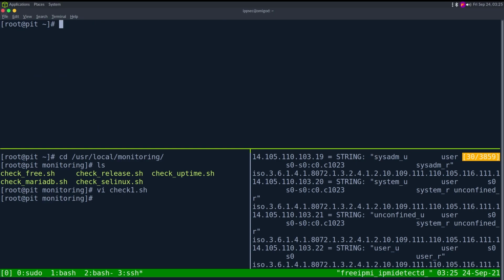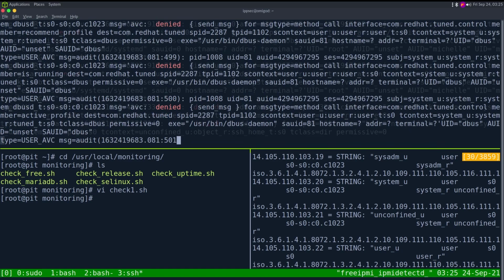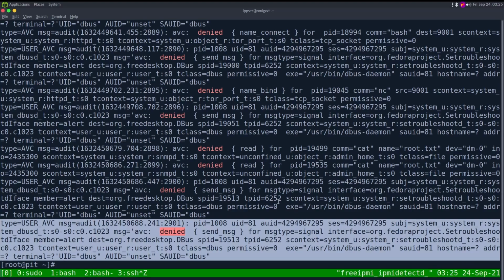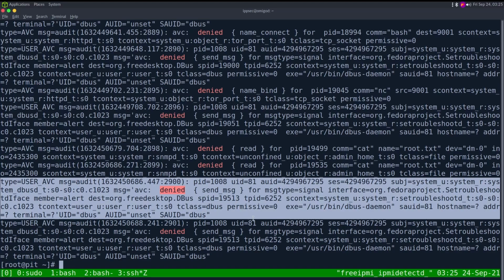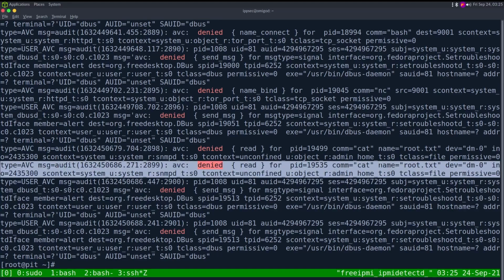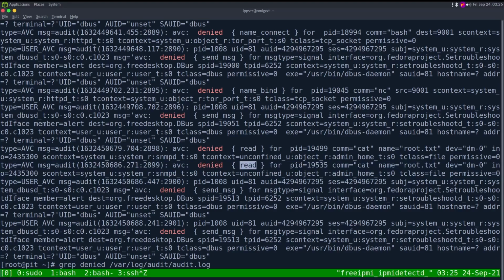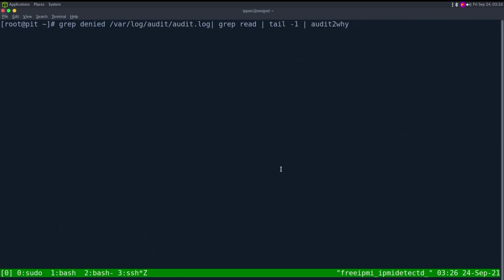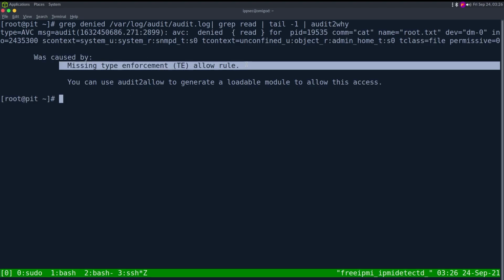So what we wanted to do is grep denied again from /var/log/audit/audit.log. And we're going to go to the last one, except not this dbus thing, this cat. Here we go, cat root.txt. So it's a read. So if I grep this for read, tail -1, audit2why to tell me, we just see it was missing the type enforcement rule to allow this.